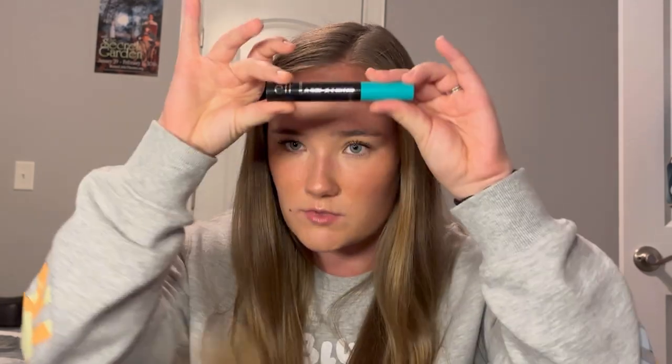It tubes beautifully. I've tried some other tubing mascaras. Got this one at Target. Side note, Target. This is my second tube. I will probably buy this for the rest of my life so long as they continue to make it. I had a brown one first. This one is actually a black. That's what the wand looks like.